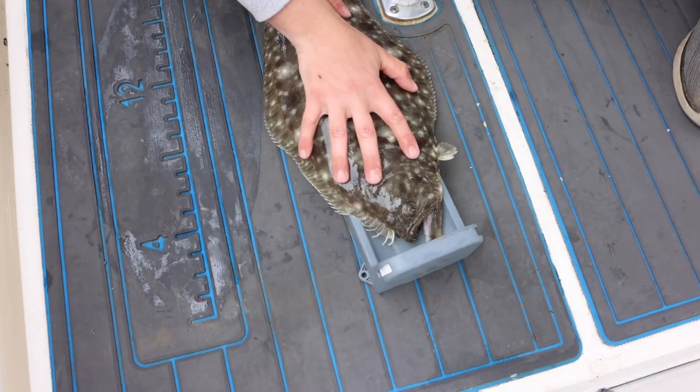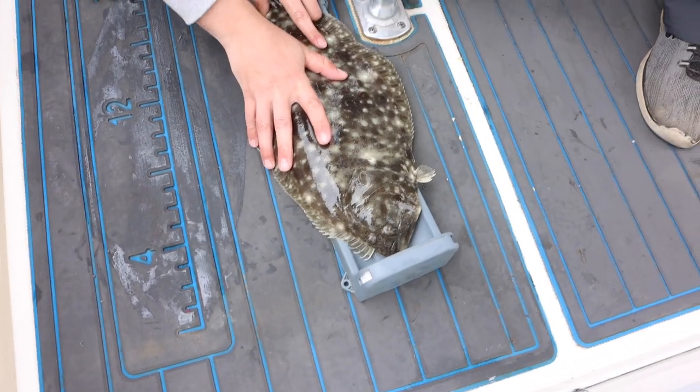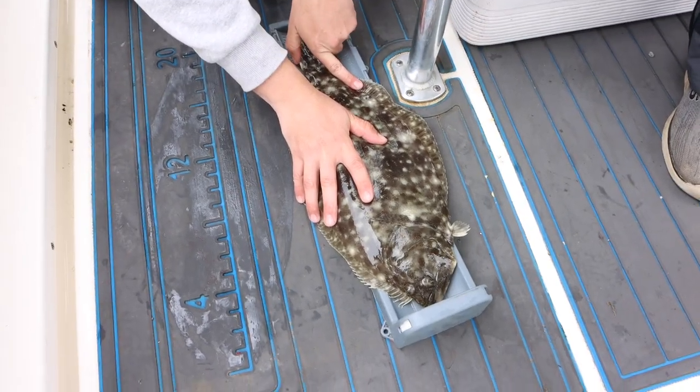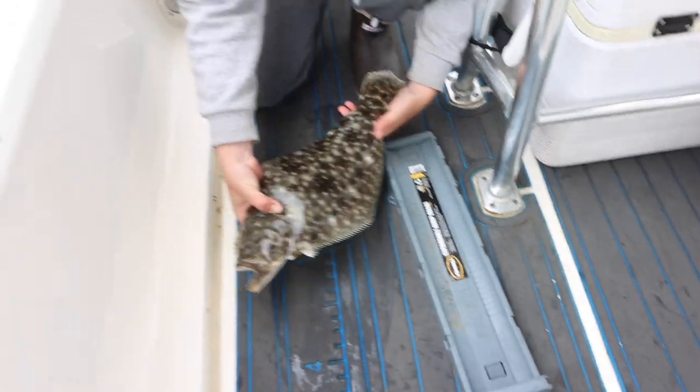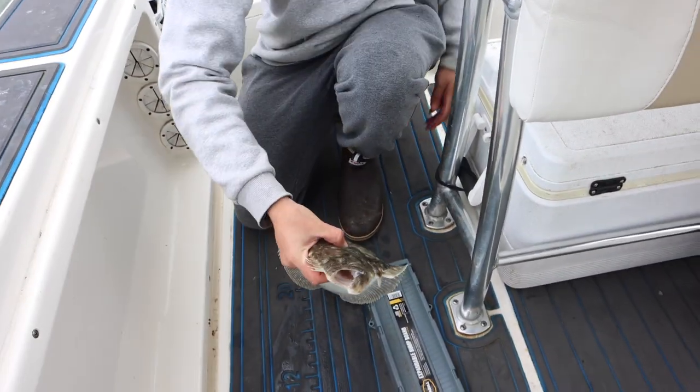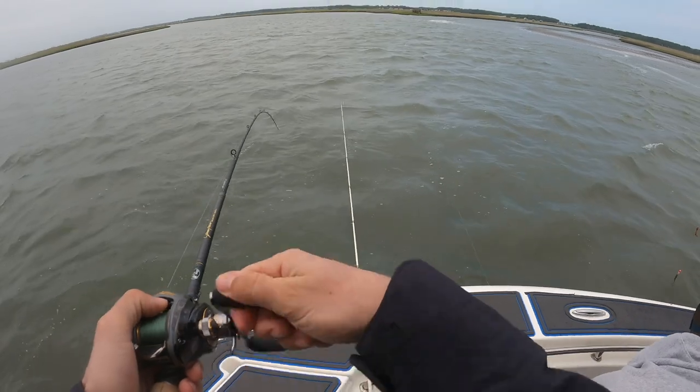For some reason, the audio on my mic cut out right here, but this is Brady measuring the fish that he just caught, and it went just over 19 inches. So it's a really nice flounder, and it put us in a really good spot heading into the day one weigh-ins. Dude, that is a heavy fish.